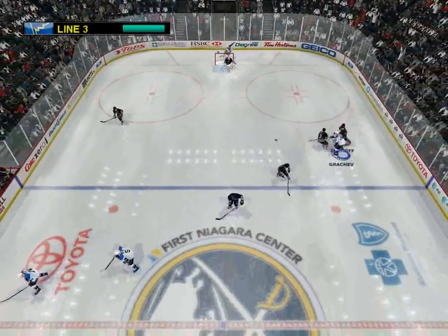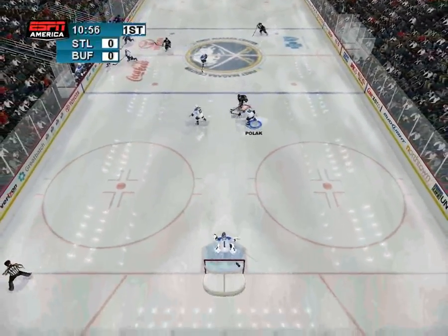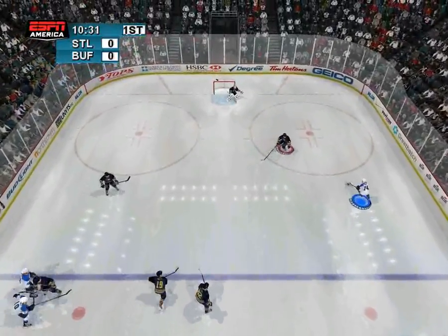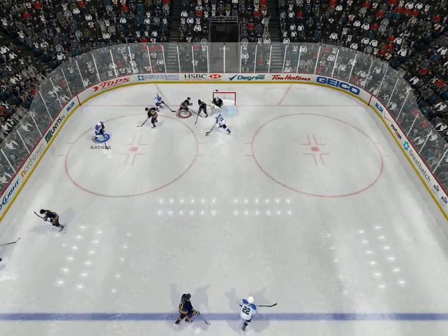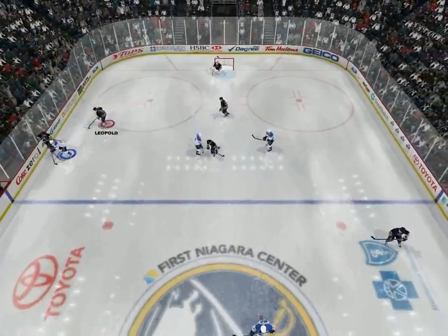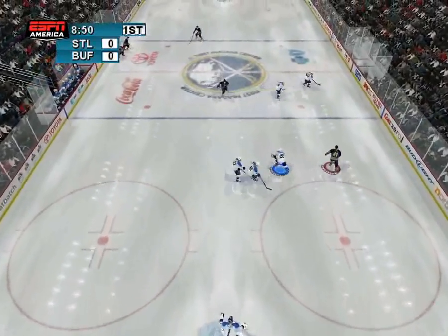Line three! Almondville. Hudson. Olsen in control now. Up through center. In over the line. In front. Backus. McDonald shoots the puck. Foligno. Moved up. Moved ahead. Schottenkirk gets the loose puck.